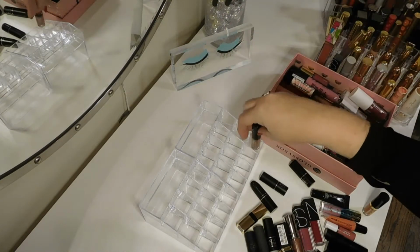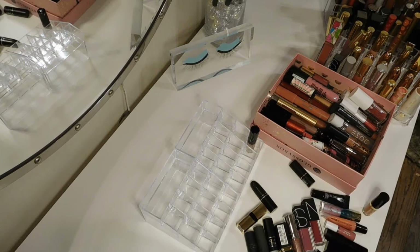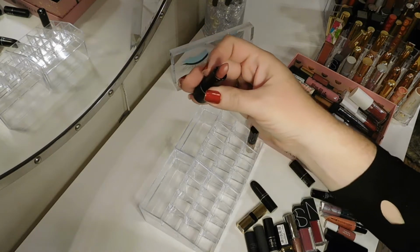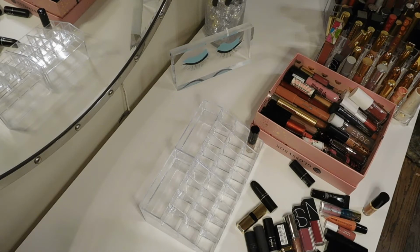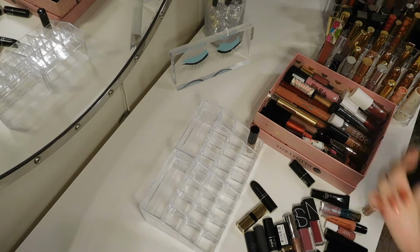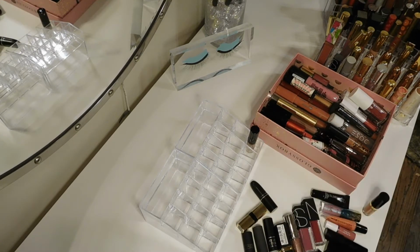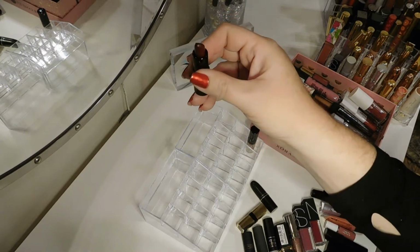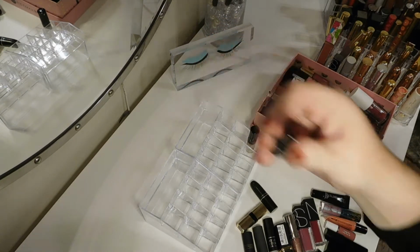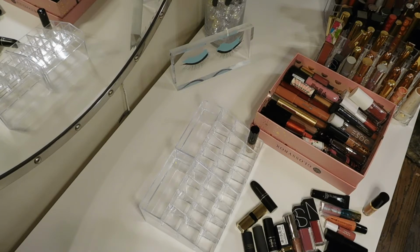The shade 105 for Makeup Forever, that's one of my very favorites. Then I've got shade C2111 from Makeup Forever, which is also a really pretty mauvey nude, and I am gonna declutter that one just because I don't use lipsticks like that ever. Then I have M500 from Makeup Forever, which I think I'm also going to declutter. I really never use it.